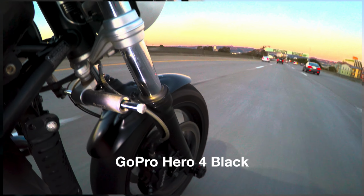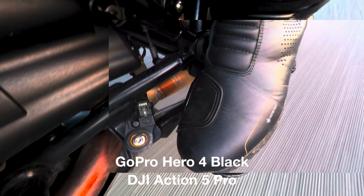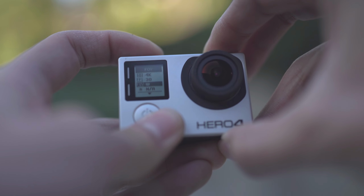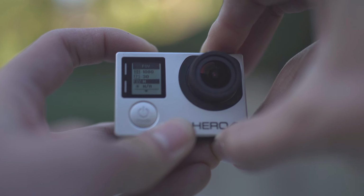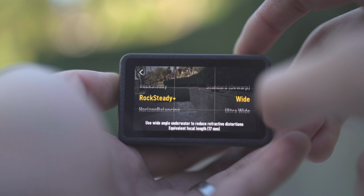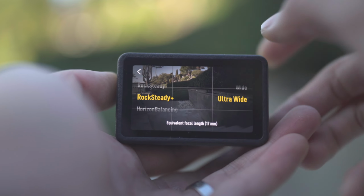There's more to the story when we look at the field of view. Don't be fooled by ultra-wide angle or super view in the marketing material, because the Hero4 Black at 4K 30 only supports wide-angle shots. Options like narrow and linear become available in 1080p. The newer cameras support nearly all angles but may be limited at 4K 120.